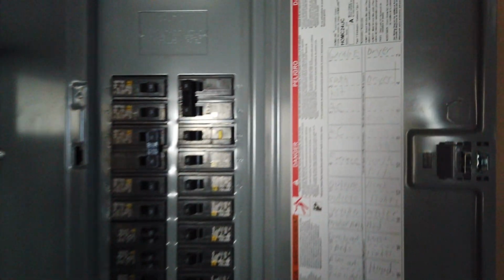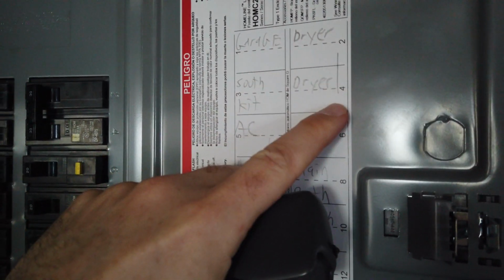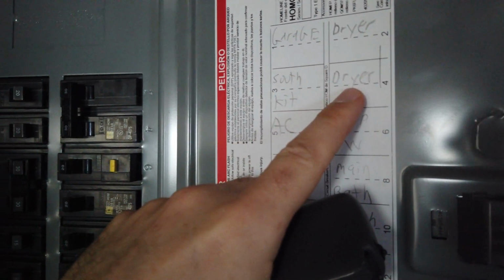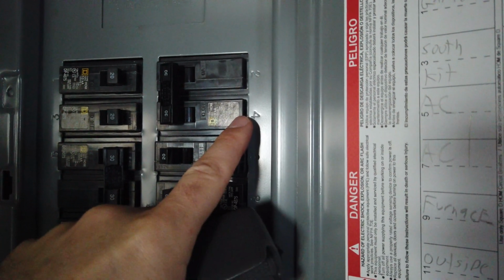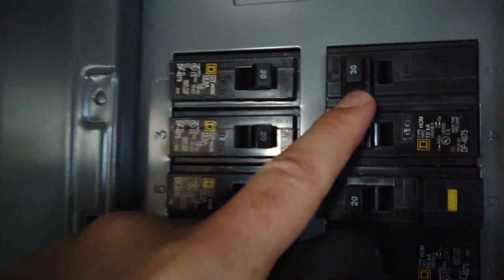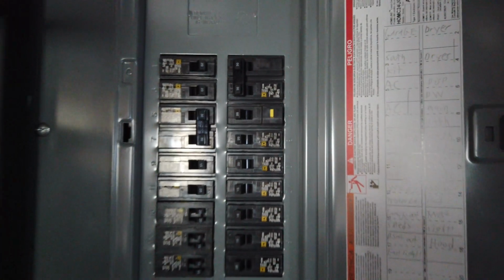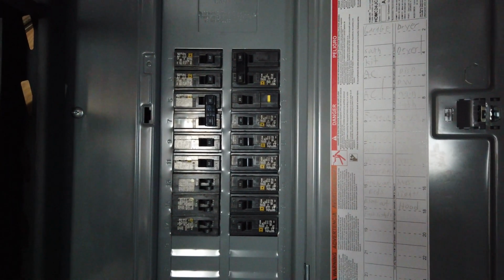Here's the electrical panel for the house, and you can see it says dryer, so circuits 2 and 4, or slots 2 and 4, are taken up by the dryer. This is the double pole breaker, and it says 30 right there. That's how you know to make sure the circuit you're plugging your Tesla into has enough amperage. In our case, I manually changed the amperage down to 24 amps, because that's 80% of a 30 amp circuit, and I want to make sure not to trip the breaker.